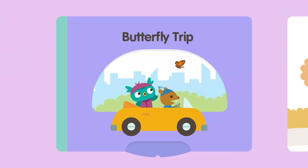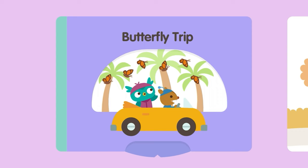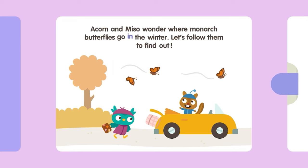Butterfly trip. Acorn and Miso wonder where monarch butterflies go in the winter. Let's follow them to find out.